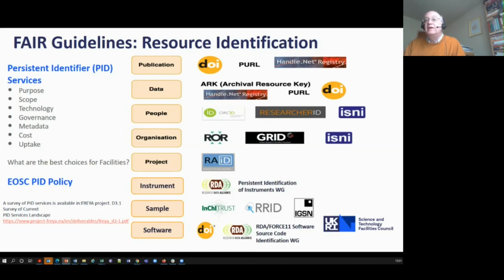And there are many initiatives which are going on, supporting identifiers in all these different areas. So what we're looking to do is make recommendations for what are the best ones to pick in all these areas. And as I said, we are looking particularly at this persistent identification of instruments as a potential area where we can add a new service, building on some new technology for identifying the instruments that we use.